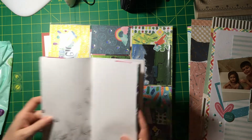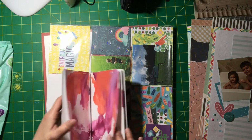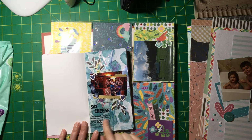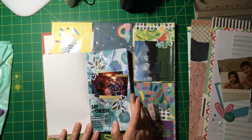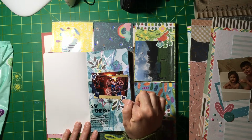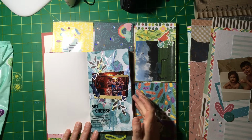And then I decided to start a page. So this is actually going to be in June. You will see this layout get posted on Paper Issues, but this is for the Scrapbook Sunday that is yesterday. So this was the layout I did. I really like it. It's a little different from her scrap lift, but I really love it.